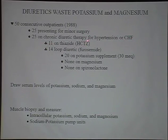11 on a thiazide, such as hydrochlorothiazide. 14 were on loop diuretics, such as furosemide, Lasix. 20 were on potassium supplements, none on magnesium, none on spironolactone. We're going to draw serum levels of potassium, sodium, magnesium. Then we're going to do a muscle biopsy and measure intracellular potassium, sodium, magnesium, and sodium-potassium pump units.